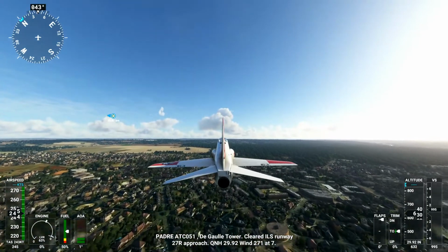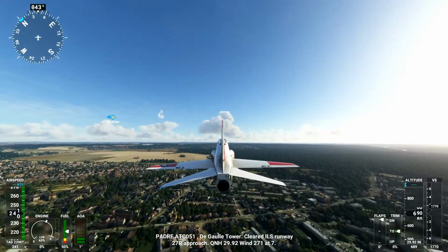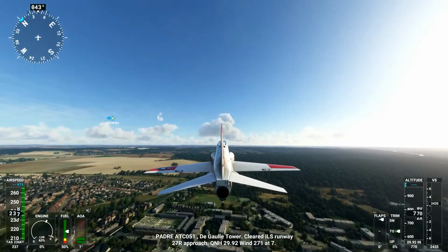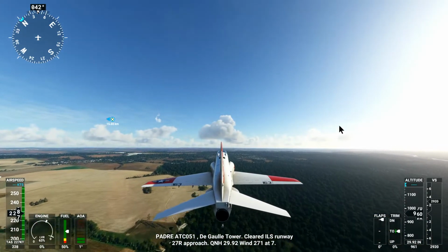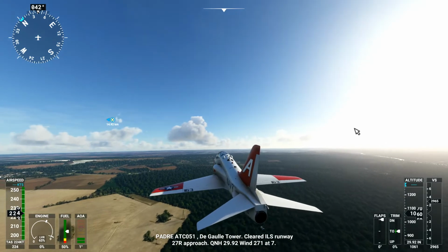Padre Alpha Tango, Charlie 05, 1 to Gaulle Tower. Cleared ILS runway 27 right approach. QNH 29.92, wind 271 at 7.